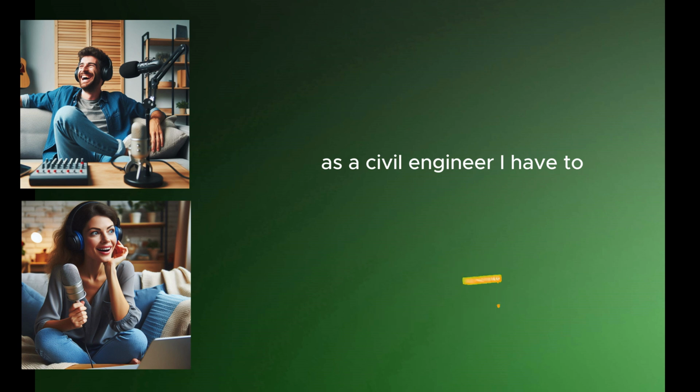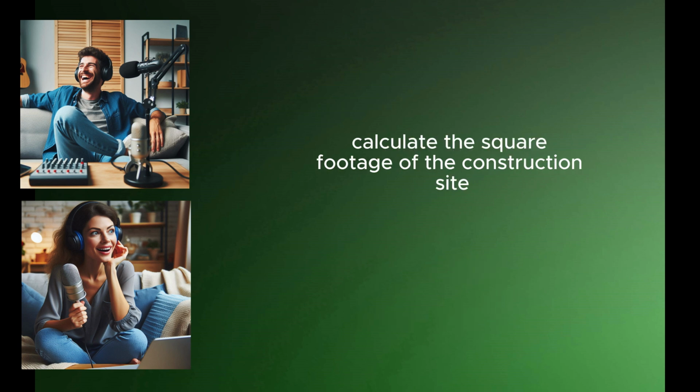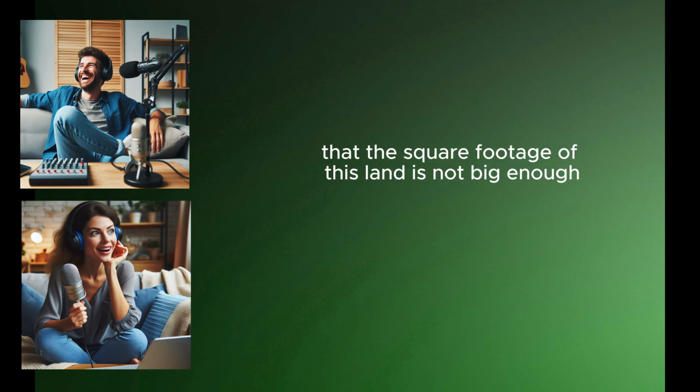As a civil engineer, I have to calculate the square footage of the construction site. Example 2. Robert is worried that the square footage of this land is not big enough.